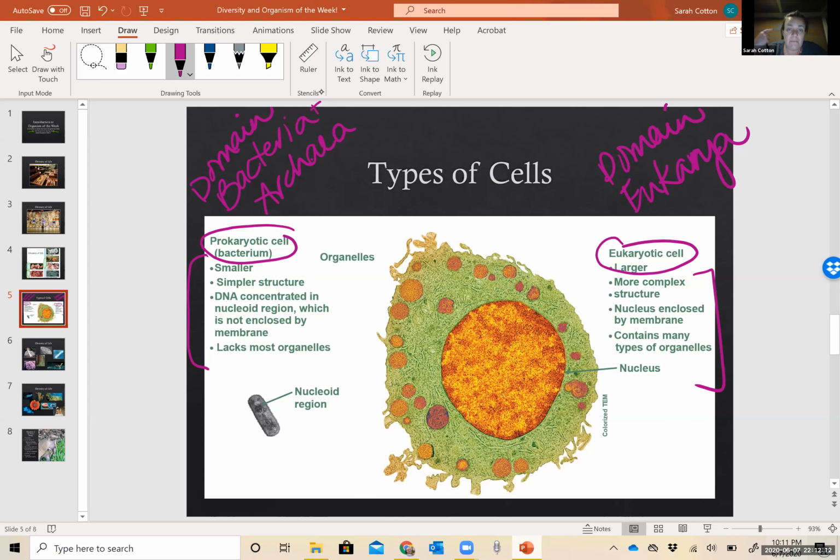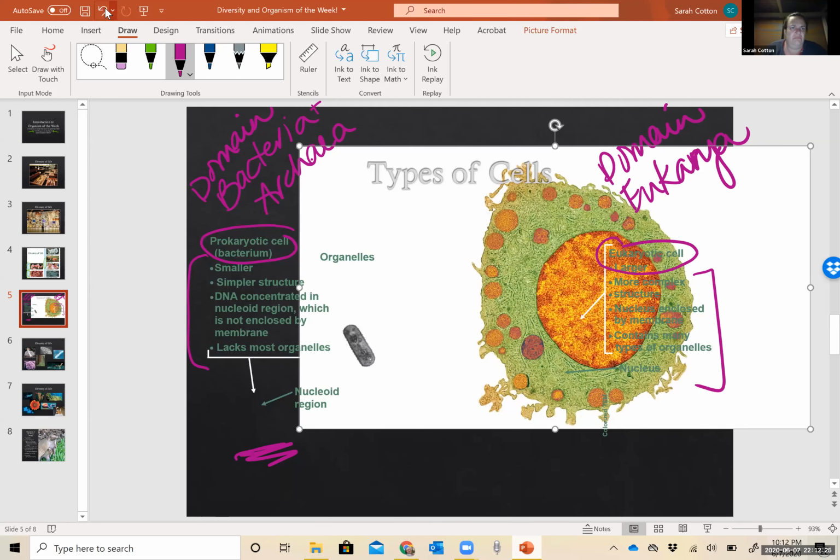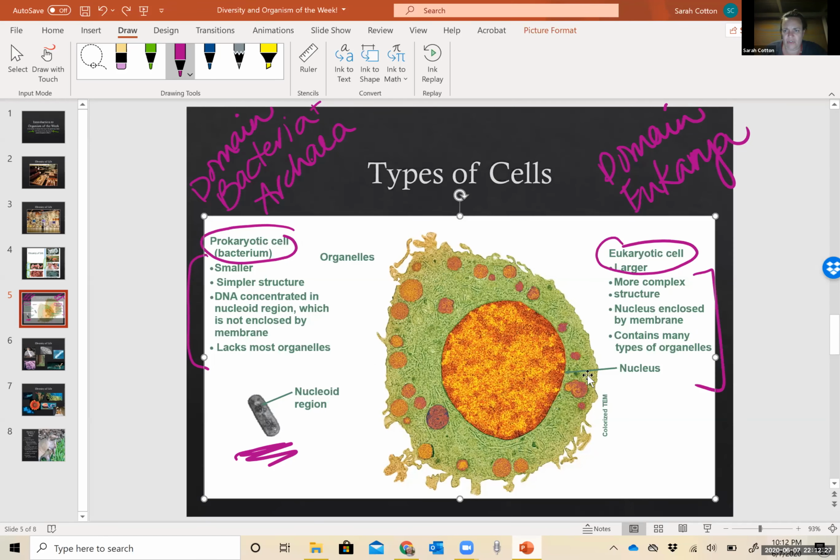So prokaryotic cells are small, relatively speaking, much smaller. They're a lot simpler. They don't have as many different things. Look at how big this cell is over here. Look at all these complex structures and parts and things. It's a eukaryotic cell. Like I said, we're going to talk more about this later.